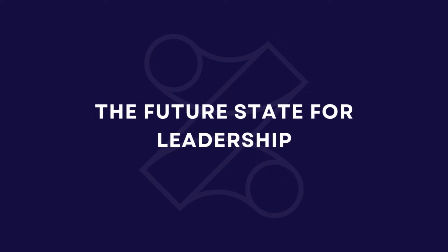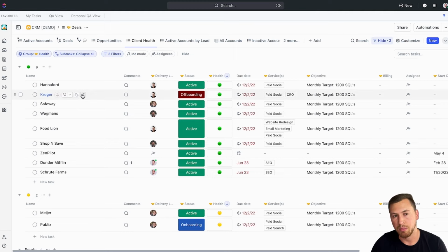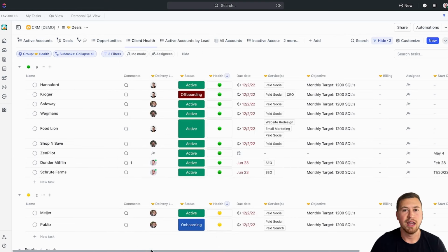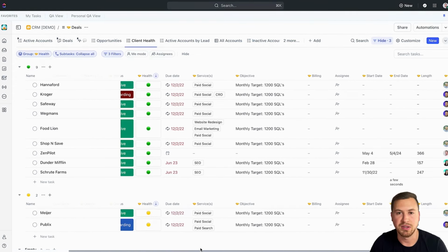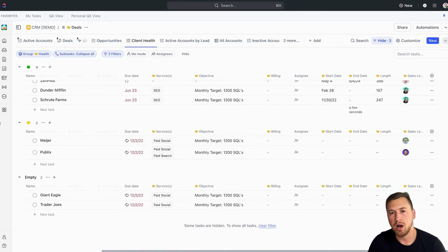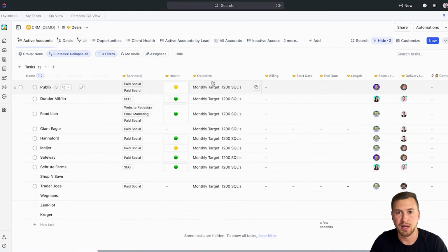And lastly, we're also going to have leadership. Leadership is going to have a view to see client and project health in one place. They'll be able to see NPS scores. They can see billing, objectives, and also these account management updates. So we also have a CRM or account dashboard that we're going to use so that all of this can be in one location for your leadership to see all that information. And that allows them to say, hey, do I need to jump into a client call or something like that to help out the team? Or do I need to allocate additional resources there as well?